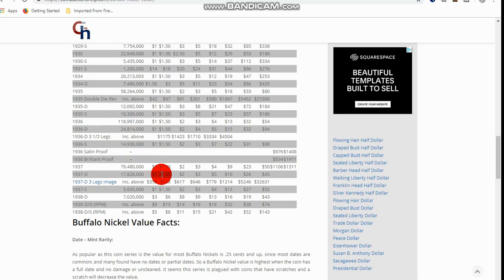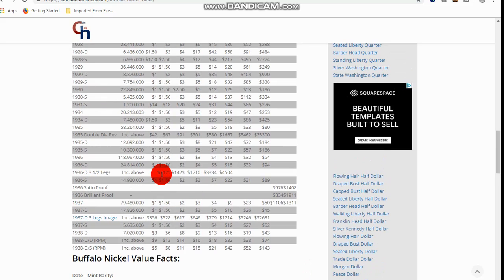You've got the 3-leg. You've got to watch out for fakes and counterfeits and altered coins. Some people can remove things on coins. I've seen legs removed from Buffalo nickels artificially. So you have to watch for that.